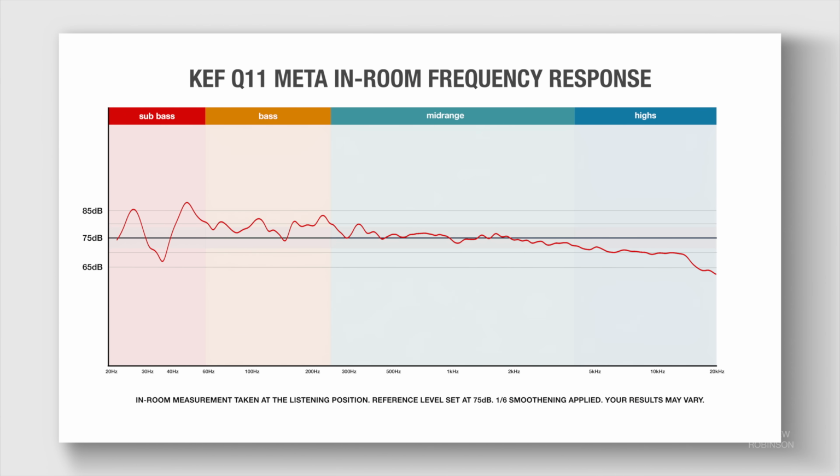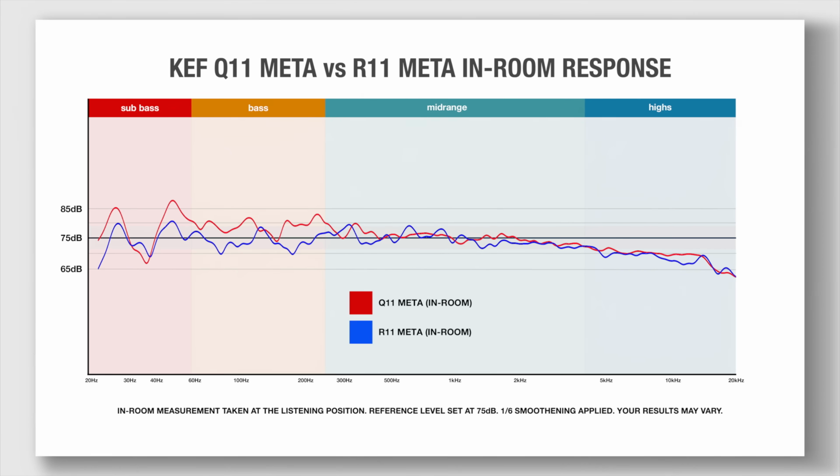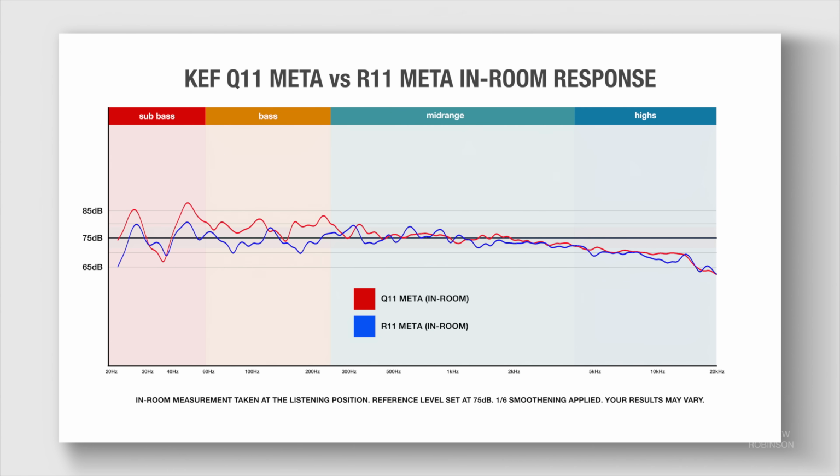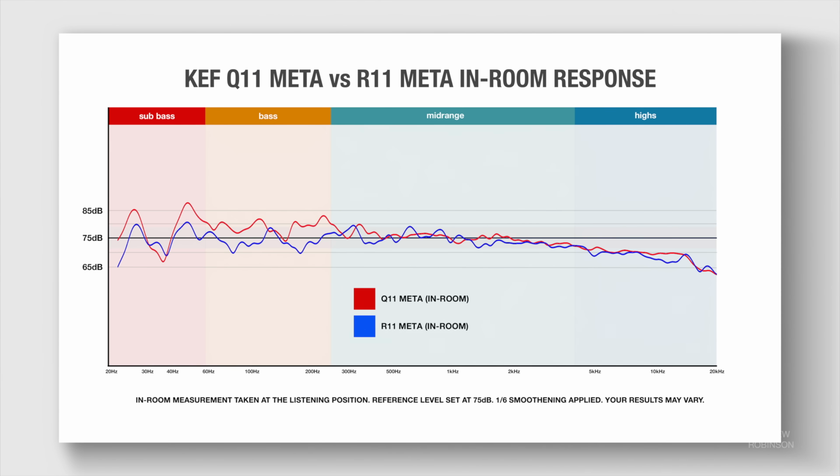This setup allowed us to maximize our living space in ways few tower speakers do, while also producing an incredibly impressive in-room response. In fact, from about 50 Hz to 20 kHz, the Q11 META tracked more or less in alignment with the costlier R11 META. The R11 META is a little more linear from top to bottom and has fewer peaks and dips here and there, but honestly, the Q is not far behind, at least in our room. One area where the Q appears to best the R11 META is in the bass. The Q11 META has a little bit more energy or presence despite the overall extension being pretty similar.